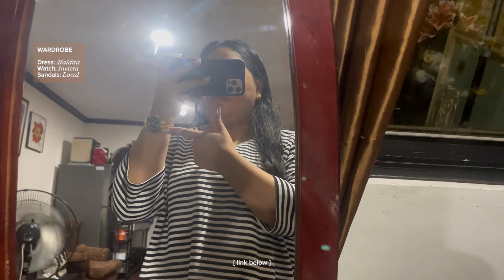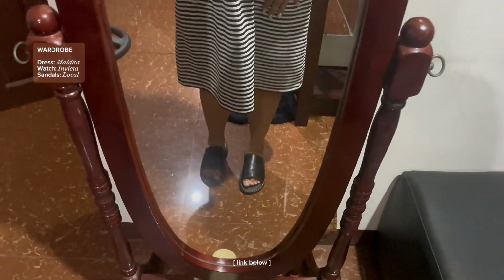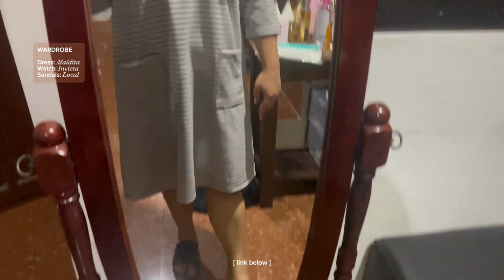So this is what I'm wearing. This is from Maldita, and my watch is from Invicta. This is from Bob. And my shoes say they're locally made, Marikina-made, from Shopee. I will link it down below. And I think that's it.